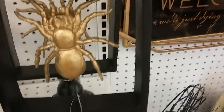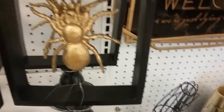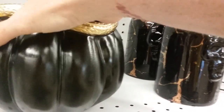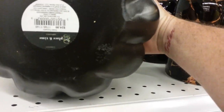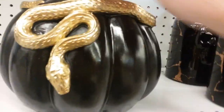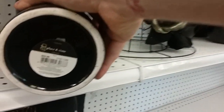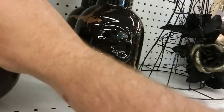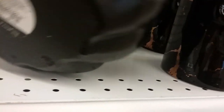$25. Okay. Foam filled. Okay, snake. What do you cost? It must be free. $24.99. That's pretty cool. Little skull in there. What the hell's the price on this thing? Okay, it is $24.99. That's what I thought.